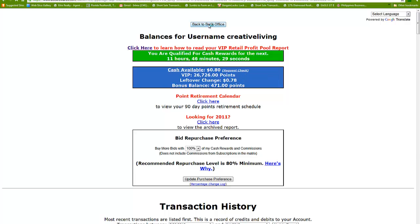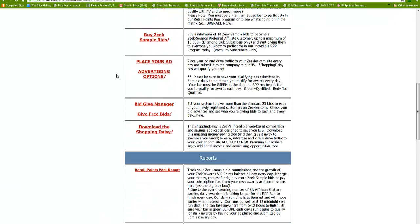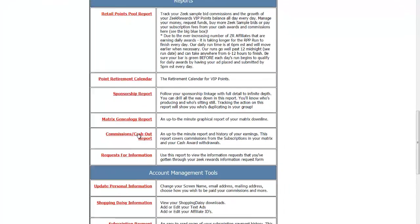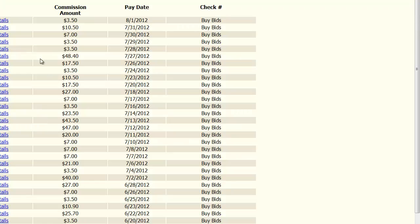The next thing I want to show you is down here in your commissions/cash out report. If you click on your commissions/cash out report, if there's unpaid money here, and I just bought some bids about an hour ago, so no one has signed up in that time. So if you have a little thing here that says unpaid, that means there are commissions due to be given.